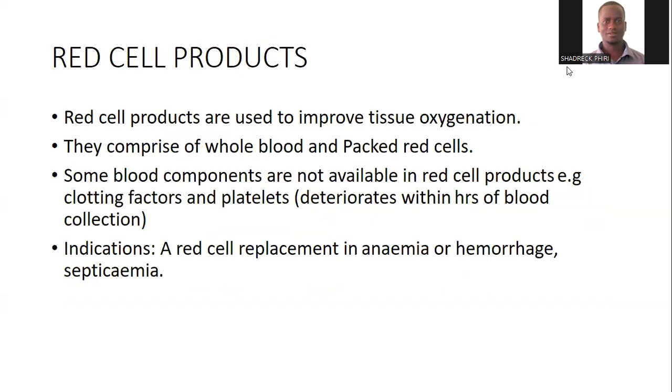So red cell products are used to improve tissue oxygenation. So they comprise whole blood and red cell suspension. So whole blood is a complex tissue from which clinically appropriate components are processed. Many of the components, particularly clotting factors and platelets, deteriorate within hours of donation. So in the whole blood, we don't have the platelets. Now, blood components are therefore made within 6 to 8 hours of blood donation.